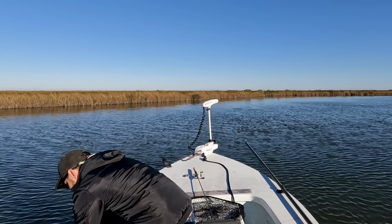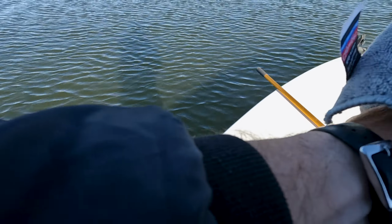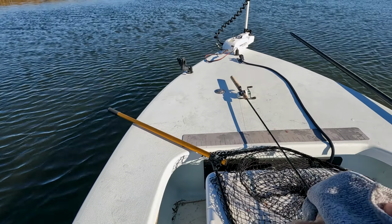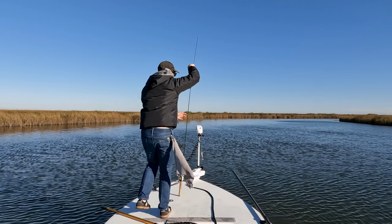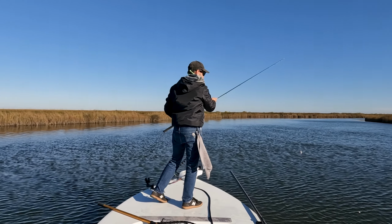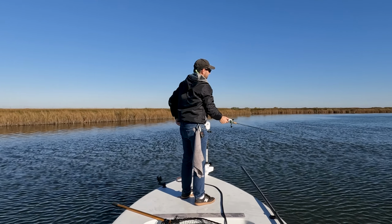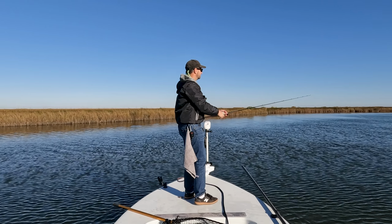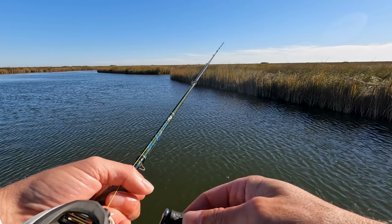Thank you, fish. Wow, I was trying so hard to follow my 3 cast rule. I was getting thumped on almost every cast, almost in the same spot. So I decided to do a little short cast, put the lure in that spot, and caught the biggest trout I've caught all year. This is crazy.